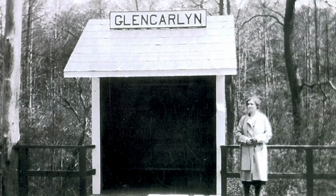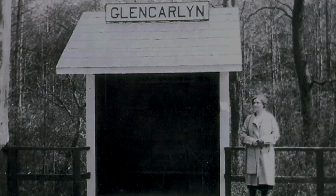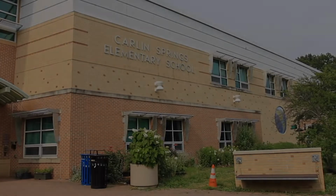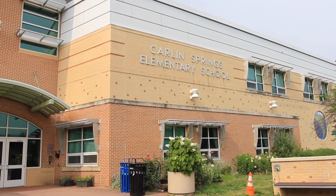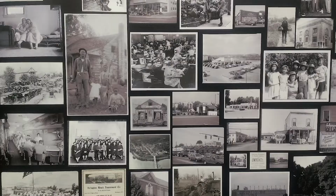The Carlin Springs Resort, built by the Carlin family, was eventually torn down in 1893. Burdett, Curtis, and then Arlington County used the Carlin and Ball family names frequently when naming local landmarks. It's evident that Arlington did not want its history to be forgotten.